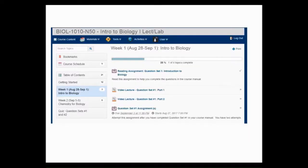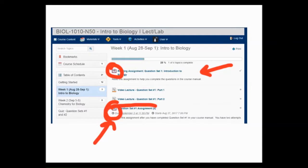If we look back in eLearn again, you can see that at every point that you have one of these icons, this is going to be a link to either a reading assignment or a question set assignment. Remember that those question assignments have due dates associated with them, and I'll always have them posted here in eLearn.